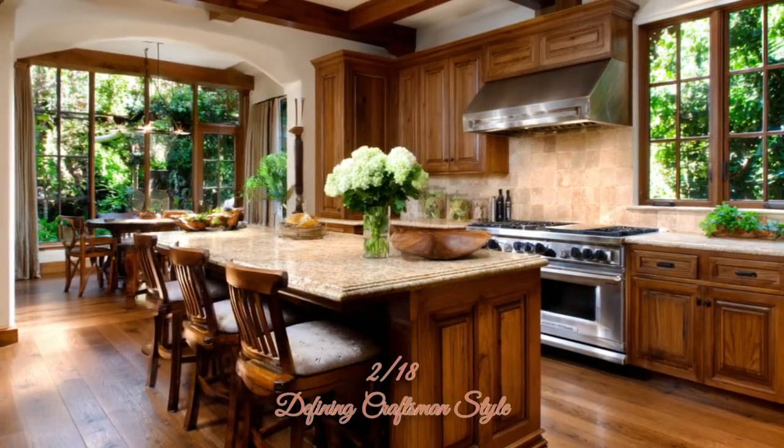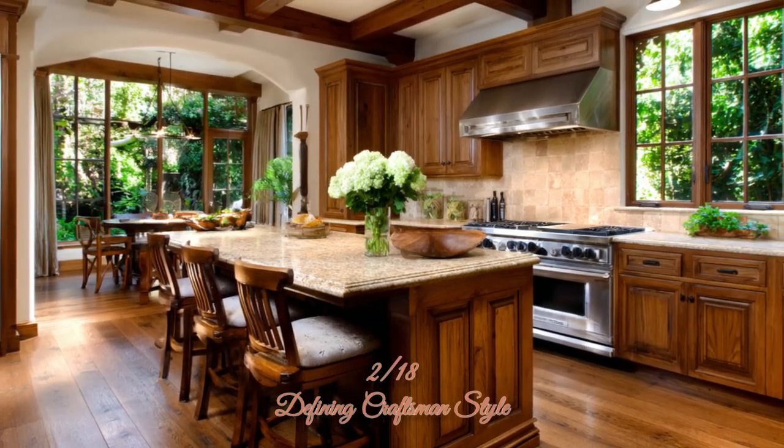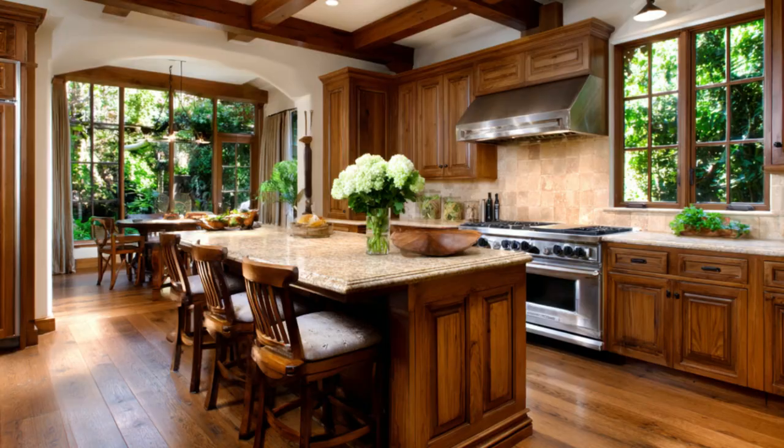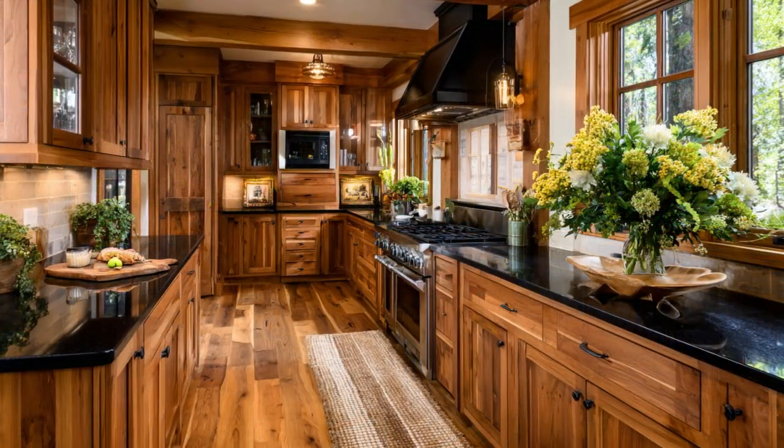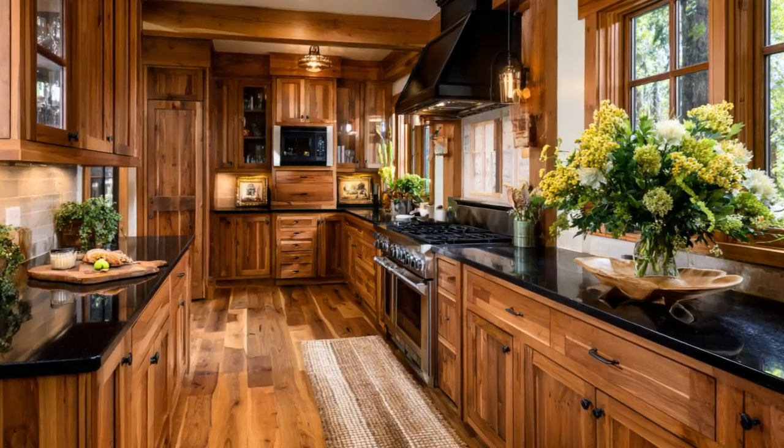Craftsman kitchens focus on handcrafted details, natural materials, and timeless design. Expect to see warm wood cabinetry, simple hardware, and a strong sense of function meeting beauty.